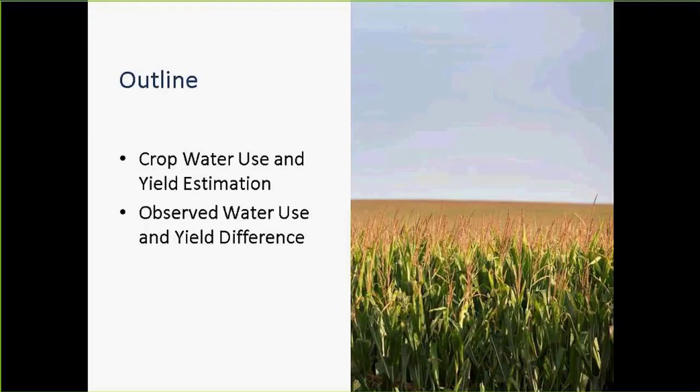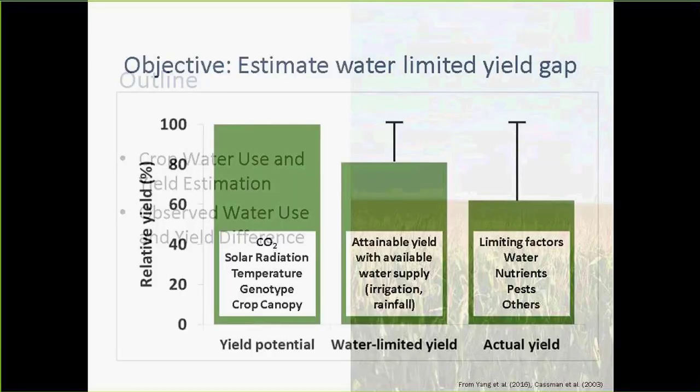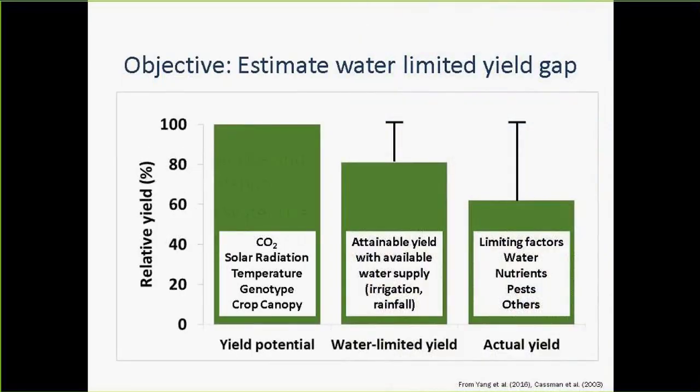And so just a brief outline of this presentation. So we'll show some data of our estimations of the crop water use and following yield, and then compare those estimates. They are all model estimates, and compare those to a field site that we've been working on now for a couple of years. So the overarching objective here is to estimate the water limited yield gap.